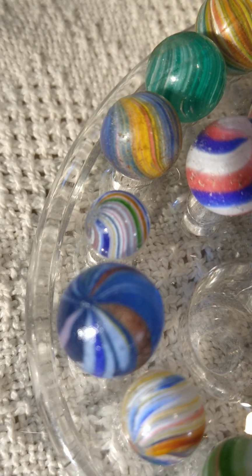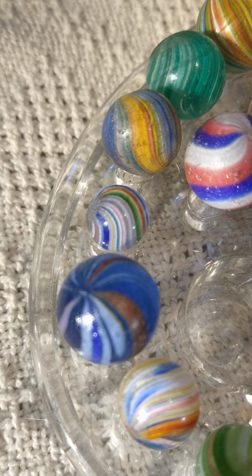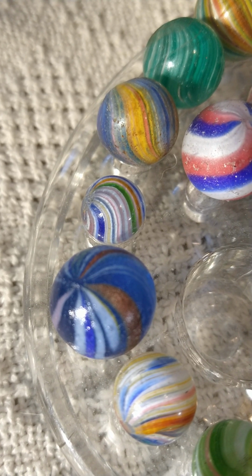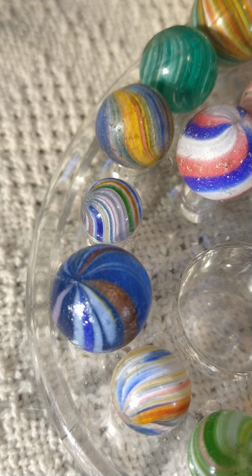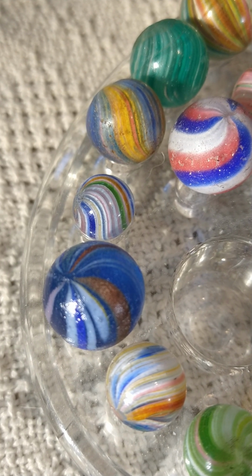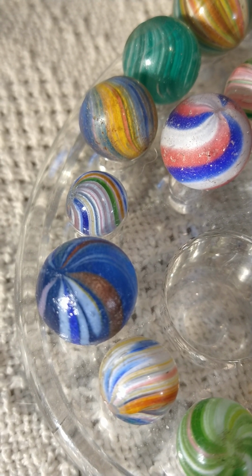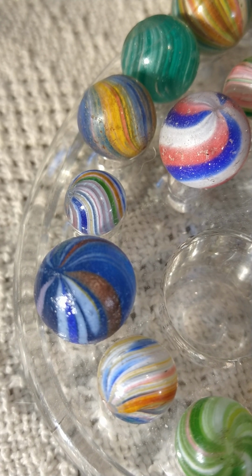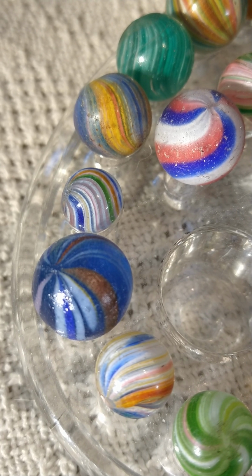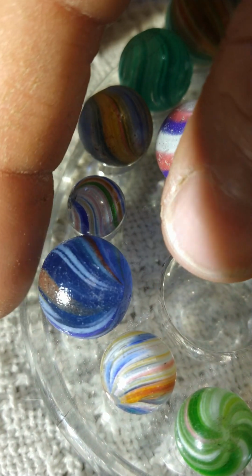So here's our imposter, folks. This cobalt blue one. Guess what? That's not an onion skin. That is a marble that is a little more difficult to identify in the German handmade world. It's what they call a Joseph's coat. A Joseph's coat is almost exactly like an onion skin, except it's inside out. The Joseph's coat has the stripes on the exterior of the glass, where the onion skin, the colors are underneath the clear glass.